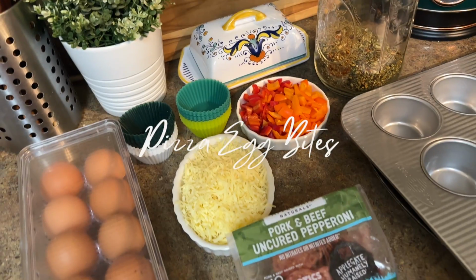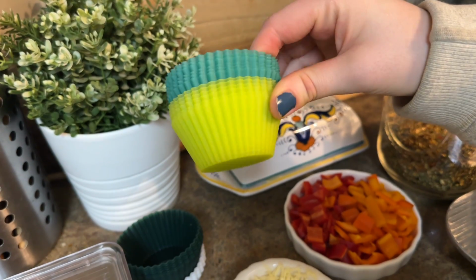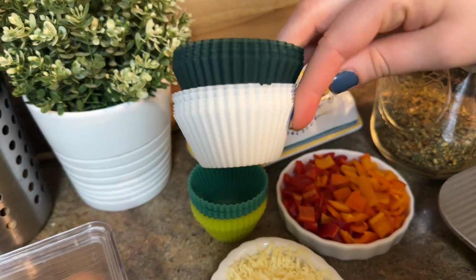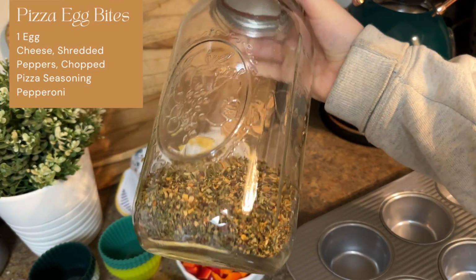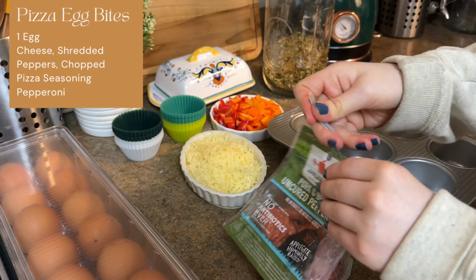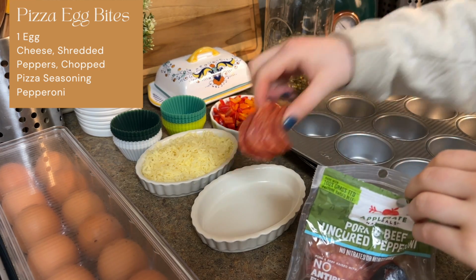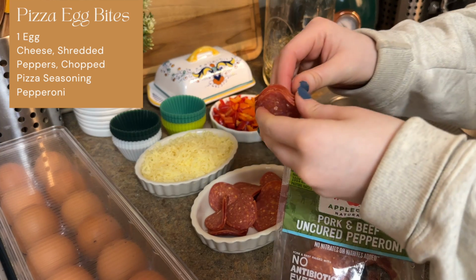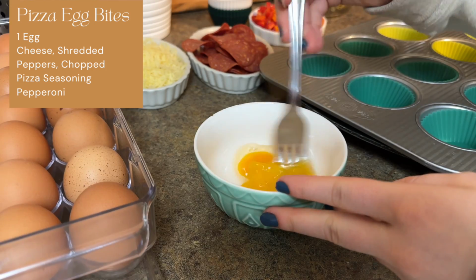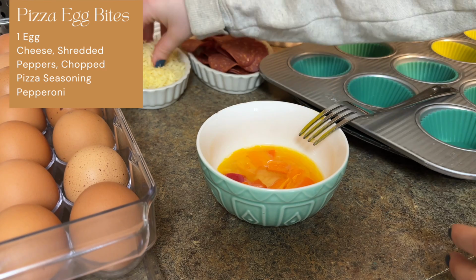Okay, this is like a little bonus. We weren't going to add this, and I thought these were so incredibly good. We have to share it with the world. These are what we're calling pizza egg bites, and that's because there's egg, shredded cheese, little sliced peppers, pizza seasoning, and then that pepperoni that we were talking about earlier in the video. They're so delicious. They're so good. You can meal prep these ahead of time, bake them up and stick them in your fridge. They're keto friendly if you're watching your carb intake.